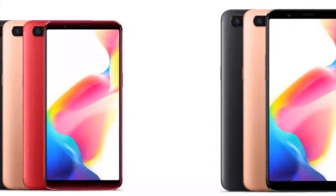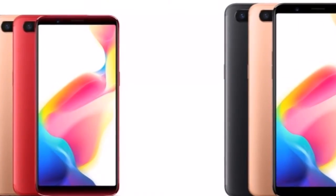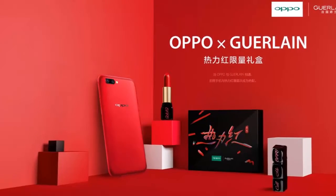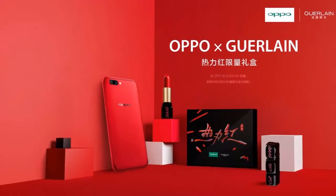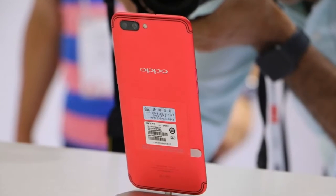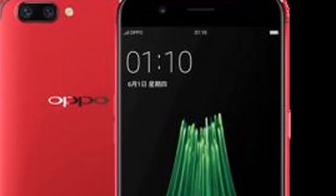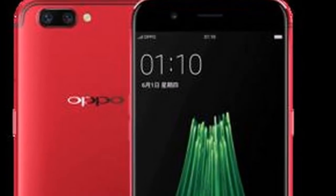There are three big changes coming with Oppo's new R11s compared to the summer's R11s. The first is the 6-inch, 18:9 aspect ratio display. There's very little bezel, though the edges aren't quite as curved as they were on the R11. Overall, this new display looks great.